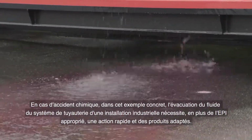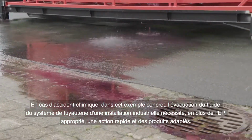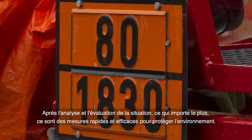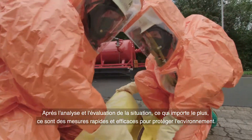In the event of a chemical accident, in this concrete example, discharge of fluid from the pipe system of an industrial plant, prompt action and suitable products are required in addition to the correct PPE. After assessment and evaluation of the situation, what matters most are quick and effective measures to protect the environment.